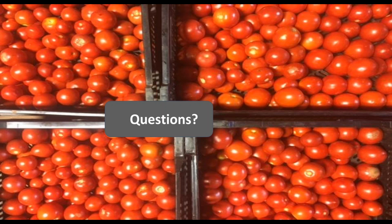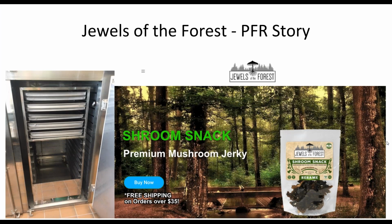For the sake of time, let's transition to Wyatt, who has been waiting here. He is with Jewels of the Forest, which creates this delicious mushroom jerky that I've tried. It's amazing. They have these big walk-in stacked dehydrators here, and we have a few more questions that we'll hopefully circle back to, but for a few minutes, let's switch to Wyatt and have him tell his story about going through the process of getting a PFR permit. Hopefully you're unmuted now, Wyatt. Hopefully we can hear you. Can you go ahead and talk?